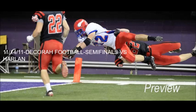So second down and 5. It'll be from the Decorah 26-yard line. Four receivers set, 2 left, 2 right. Osborne takes the snap, drops back to throw. Osborne with time, fires to the right side, going for Ben Bruck in the corner, incomplete. Bruck had 2 guys in his vicinity. It was Schwartz and Nimrod from the secondary. It's third down.